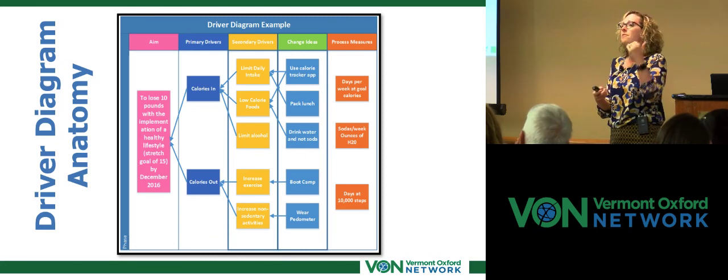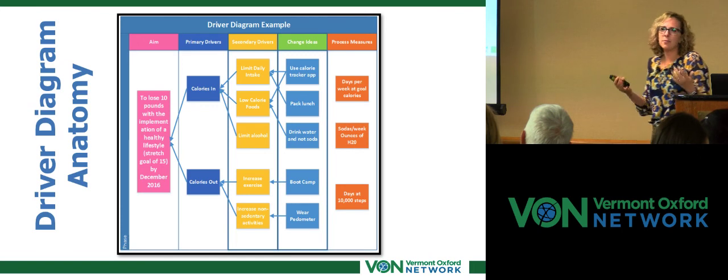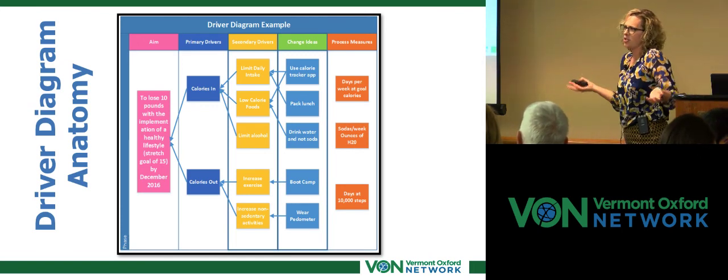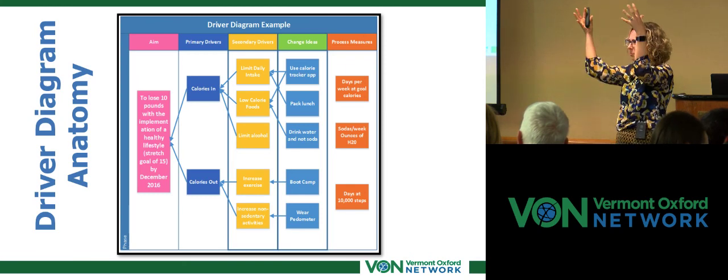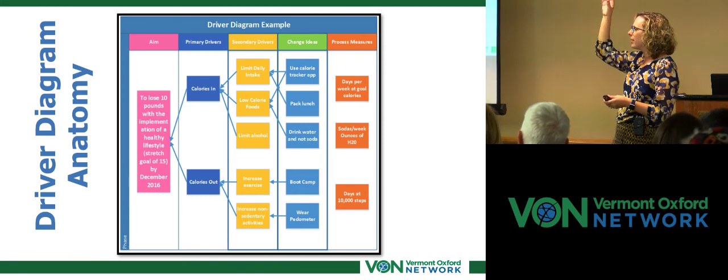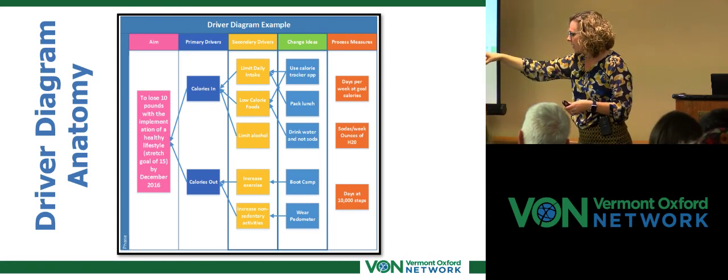And that's then where you get into those change ideas, okay? So if I say limit alcohol or reduce calories in, that's not a change concept, right? That's still kind of big and broad and nebulous. But we know if I reduce eating a lot of food, I'm going to reduce my calories in, I'm going to eventually lose that weight.